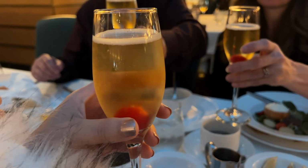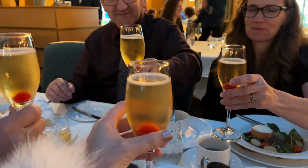Serving team brought us some sparkling apple cider since we don't drink. So tonight we celebrate. Cheers! We are so full after the huge meal we had, but it was all so good.